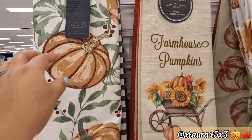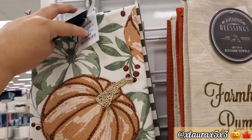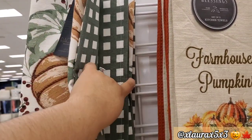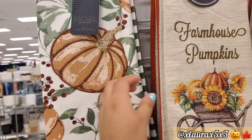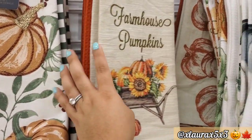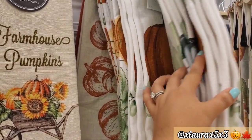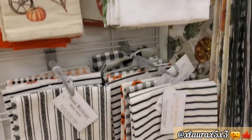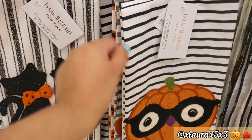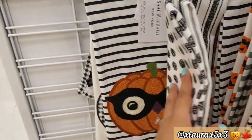Look at the towels, guys. I thought these were so pretty for $6.99. They were nice and thick. This one has a bit of gold beads by the stem. There's the second towel. So yes, these are a pack of two. Farmhouse pumpkins, the sunflowers, the wheelbarrow. This one here, they also have a neutral one. And look, guys, they have Halloween, the two cats, or that silly pumpkin. Same price, $6.99, and you do get two as well.